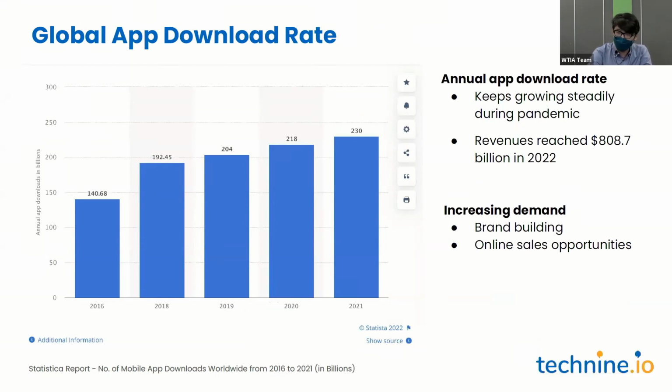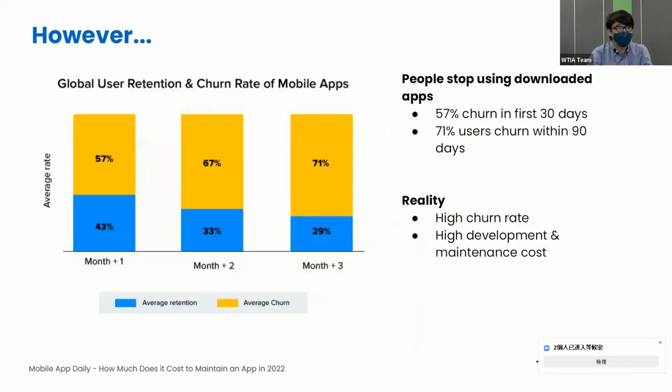Now, from our experience, many companies and clients have been increasing demand in brand building with their apps and online sales opportunities, how to recover from the COVID pandemic with offline to online business, and using applications as one of their main strategies. However, now people have figured out how to get people to download their apps. There have been many clickbaits or much marketing spent on introducing the apps. They've been spending a lot of time developing the apps.